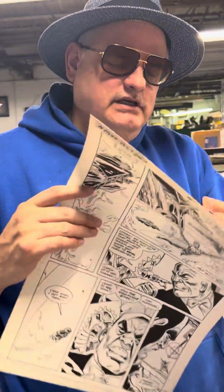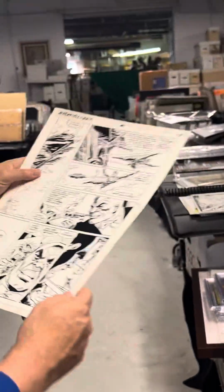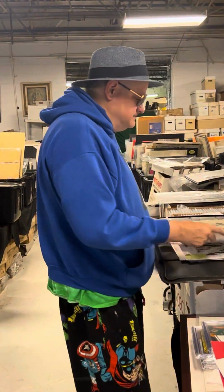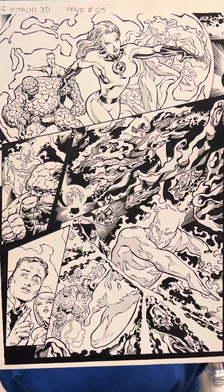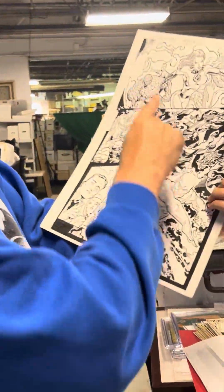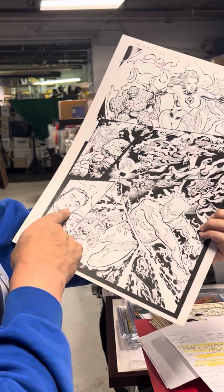And this Kill the Bitch. Look at that. Kill the high-flying bitch. What? That was from Topps. And then really nice FF page by Alan Patrick and Marcio Lozer. But really cool lineup page of all of them. I'm assuming that's Reed.